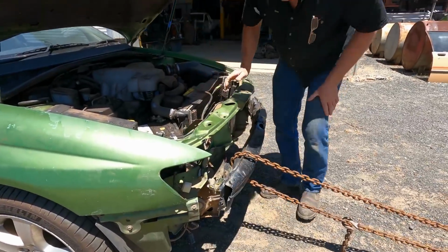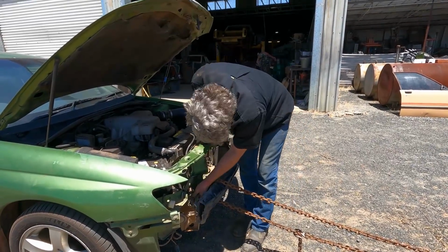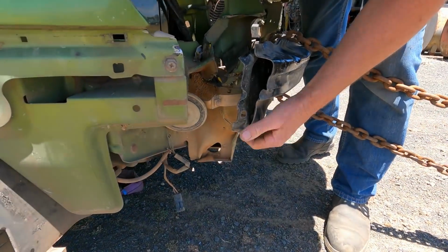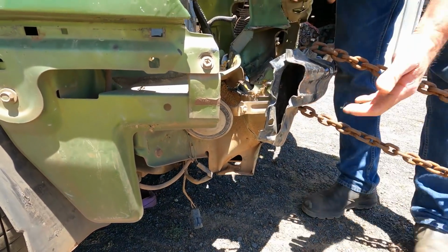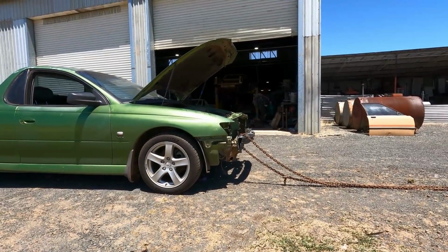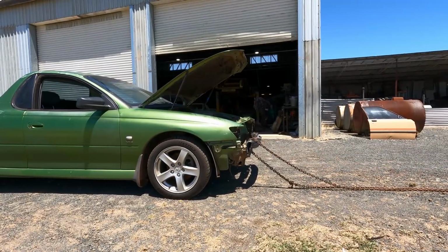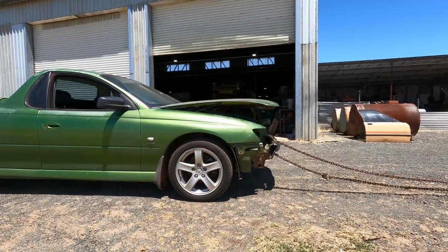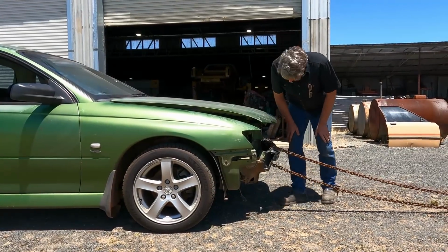I'm thinking we're going to stop at this point now, and we'll move on to a bit of hammer and dolly work in there. I'm thinking some of this will wind up getting cut off and replaced, but I think we're nearly at the extent of what we can achieve. I might just give it one more little bump, but I'll shift the chain so it's in the centre here. Alright, that's about as far as I'm brave enough to pull that.